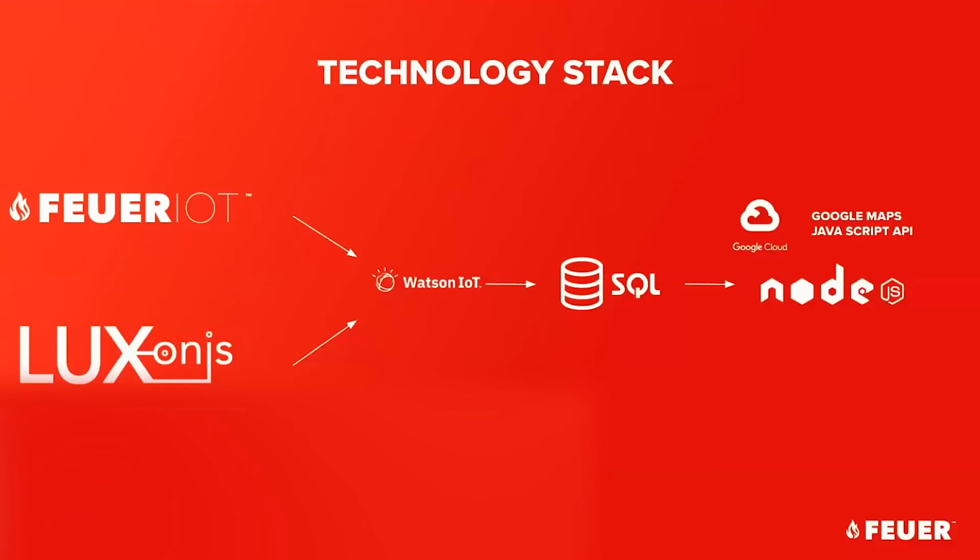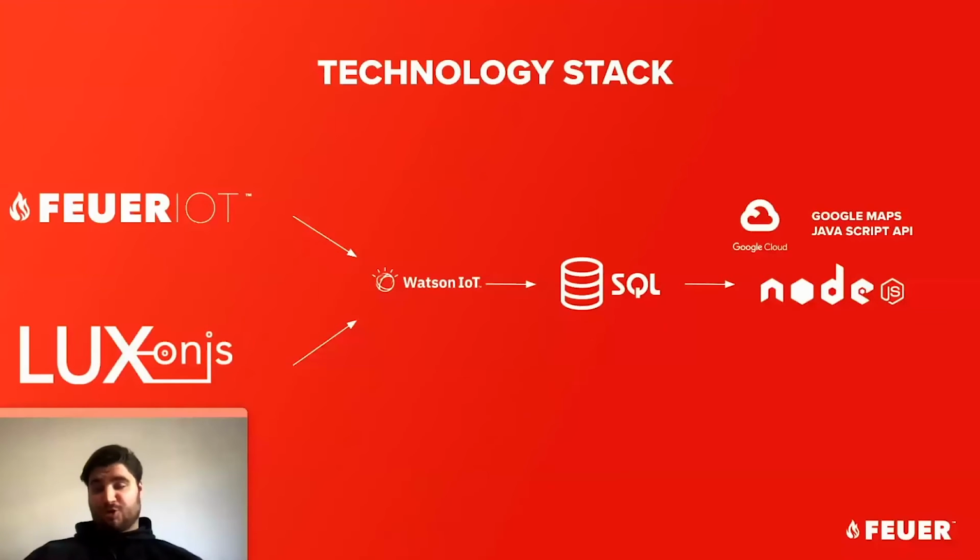We have a diverse technology stack. Our FEUER IoT device can leverage LoRa, LTE, or Wi-Fi communications to get active sensor readings into the cloud. This provides an online and offline solution.